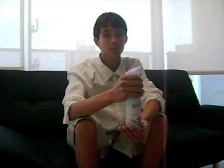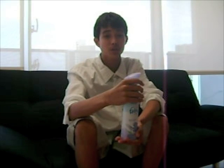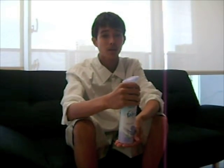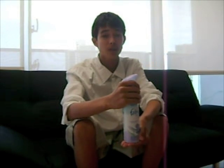These CFC molecules slowly make their way up to the stratosphere, where our precious ozone layer is located. When they hit this ozone layer, a chemical reaction happens, and these CFC molecules deplete the ozone layer. Here's a clip to better explain this process of ozone depletion. Let's take a look.